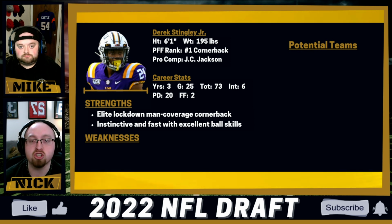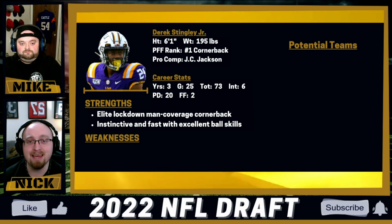This guy just clings to your hip, and it doesn't matter what kind of moves you're going to put on him. He's going to stay with you stride for stride and be there for the pass breakup, or with his instinctive and fast ability, he's going to let his ball skills do the work. He will go and snag anything in his radius.